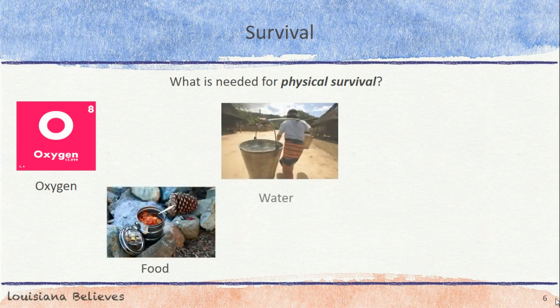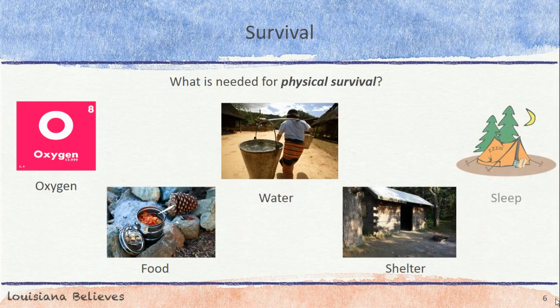Next, we need food and water. These two things fuel our bodies and keep us going. We also need shelter to provide a place that is safe and secure. Finally, we need to sleep to survive. Just like food and water, sleep gives us energy we need to keep going. While you are reading the novel Hatchet, keep in mind what is needed for physical survival.